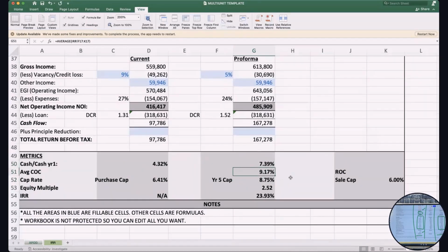You have an average cash on cash return of over 9% a year when you actually start taking time into consideration. I'll show you that. And now you're going to build into an 8.75 cap. That's fabulous. Now your equity multiple, and I'll go into these little metrics. Your equity multiple is 2.52. What that means is that if I give you $100,000, I'm going to get $252,000 back on the deal over the course of the hold. 2.52 times on my money.